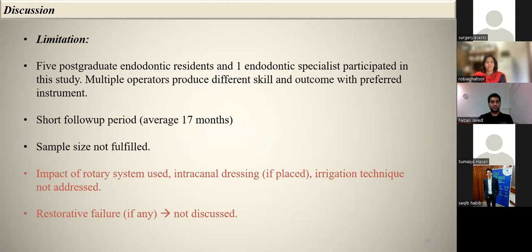The limitations of the study, as mentioned in the study, were the first 3 points. The author stated that postgraduate endodontic residents and one specialist participated in this study, and multiple operators produced different skill and outcome with preferred instrument. Moreover, the study had a short follow-up period, an average of 17 months, and the calculated sample size was not fulfilled. The second and third points were due to time limitations.